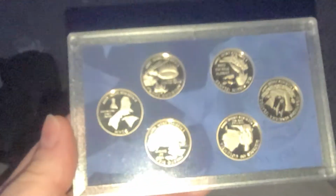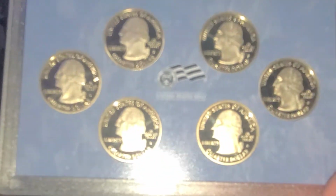This one, I'll have to see what it is. Sorry, some of them have my address on it, so I don't want to show you that. The U.S. Mint 2009. Let me see. This must be 2009 minted quarters. I'll just show you that. 2009. Sorry, I've got a very bright flashlight on my phone. United States Mint, all the 6 coins. Okay.